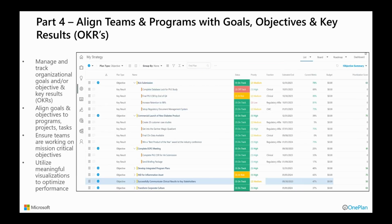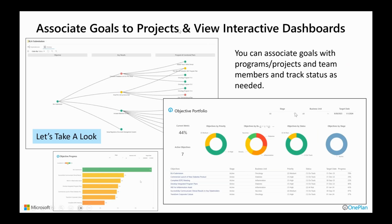Part 4, how can we align our teams and our programs with goals, objectives, and key results? Well, we have a whole module on that, setting up your OKRs, whatever terminology you're using, corporate goals, measures, metrics, whatever it is. We just happen to use objectives and key results for this demo, but we can change that to whatever you need to do. And then those can be associated with projects.